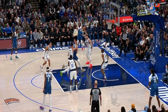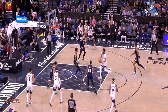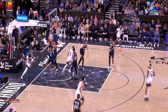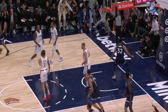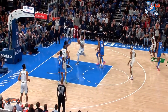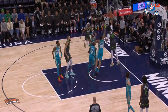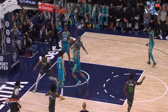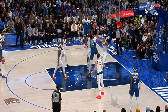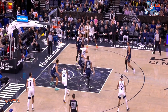Here's a couple examples of Karl-Anthony Towns showing his mobility, just being able to get that first step on defenders and attack the lane quickly going downhill. He's not fast going side to side, but going downhill, he's pretty quick for a big man to get that first step. Very similar to a prime Carmelo Anthony, who had that quick first step, but defending guys from side to side, his legs really didn't look as sturdy. So we're seeing his ability to get that first step on defenders.